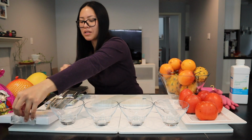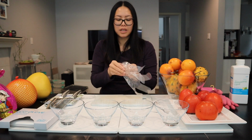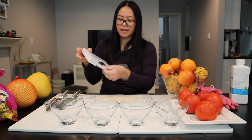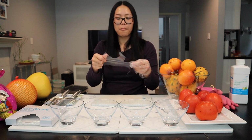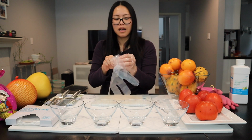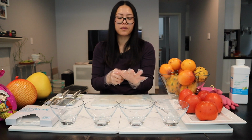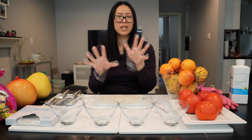What I like to do for the citrus fruit is put on these gloves. These ones are the Eco gloves. They come in a box like this and they easily dispense. They're great. I know these are plastic, but I prefer using gloves like these for certain types of foods because I have had hand eczema over the last little while, and anytime I touch something like citrus for too long, my hands may act up, and that's why I like to protect them.